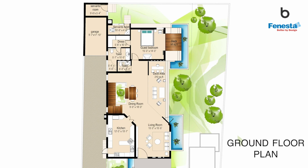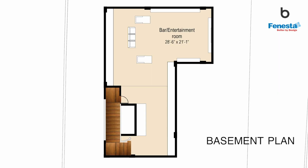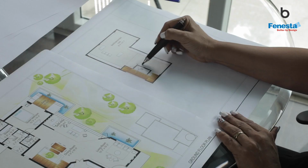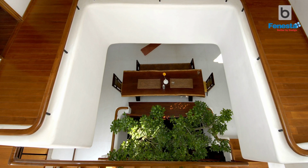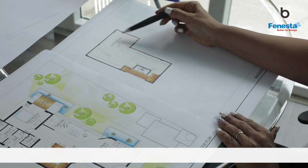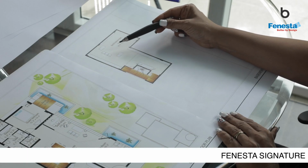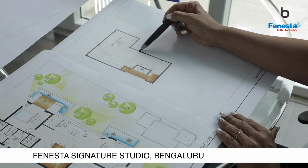So as you enter with a couple of water bodies on either side, we then go to the basement area where we have an entertainment space down below. We also have a tree which is sitting right here at the courtyard, which has a skylight at the upper level. We also have tons of storage on either side. This entertainment room really works well because there is a glass shutter which keeps the noise out of the ground floor.